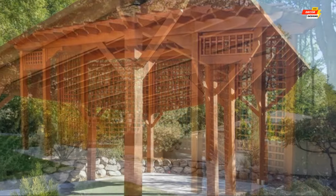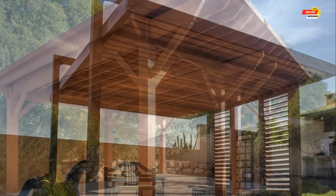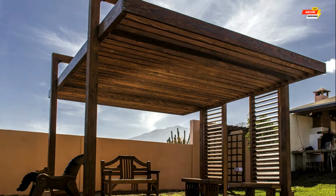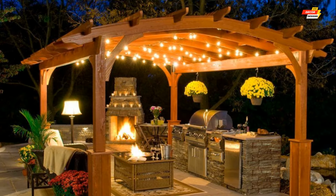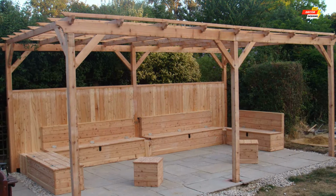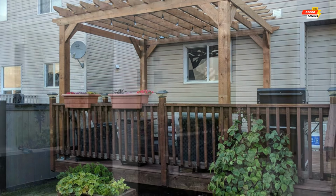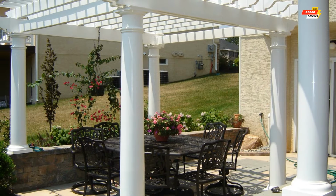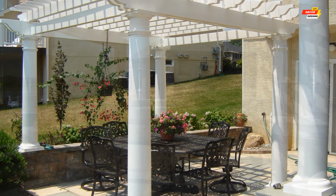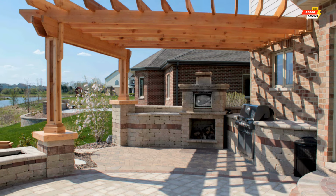The best furnishings for a freestanding pergola design will depend on your personal style and desired functionality. Here are some popular options. 1. Outdoor dining sets. For outdoor dining, choose a comfortable and durable dining set that fits under your pergola. Consider factors such as seating capacity, materials, and style. 2. Seating groups. For relaxation and conversation, consider a seating group that includes sofas, armchairs, or ottomans. Choose materials that are weather-resistant and easy to maintain.